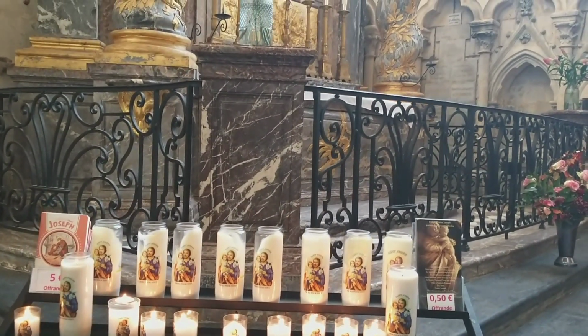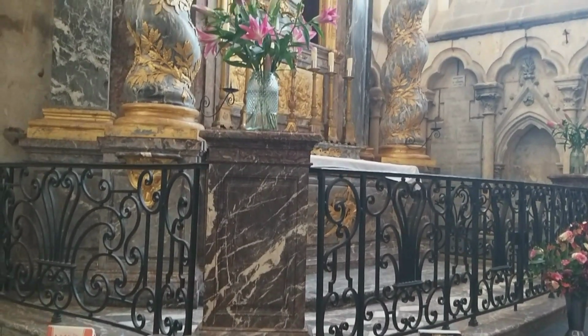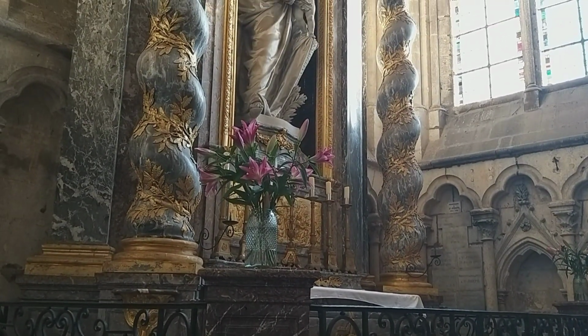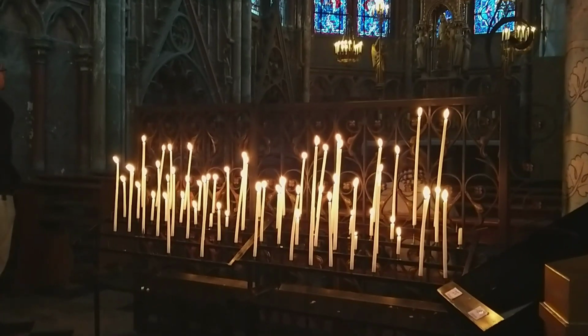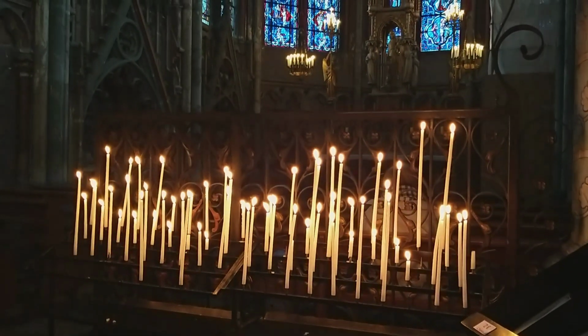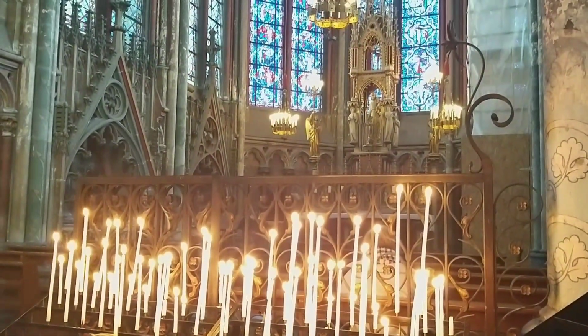I was particularly taken by these church candles. The ones at home are either night lights or the really small 10cm skinny candles. These are much more significant. And did you spot the pink lilies? And I thought that was quite unusual to have flowers in church during the Advent period.